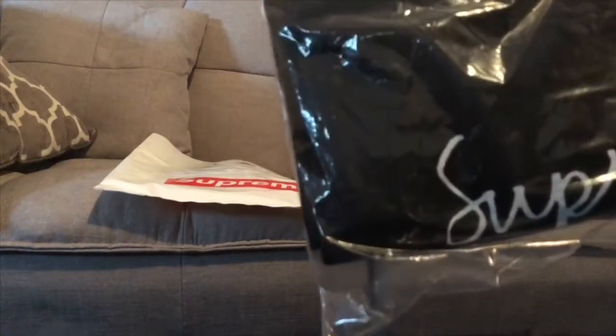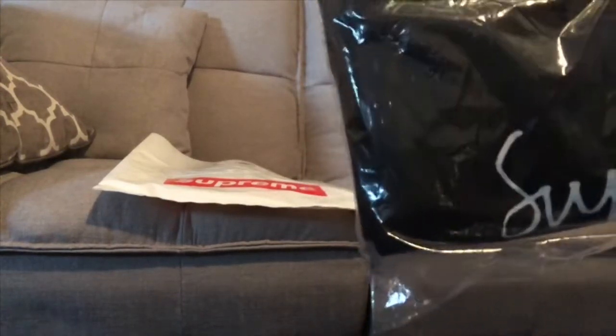I did already sell this on StockX, so I'm not going to be opening it. But size large. Cream.